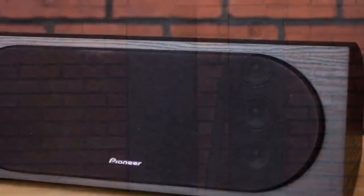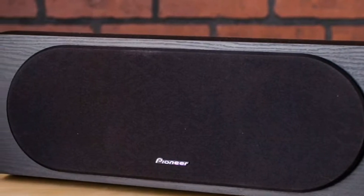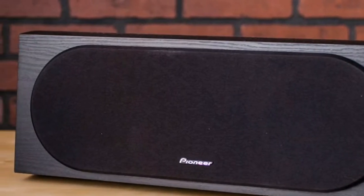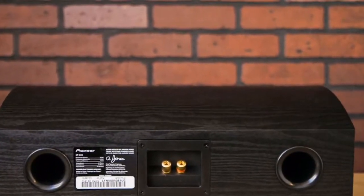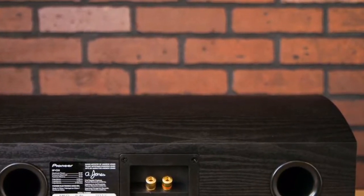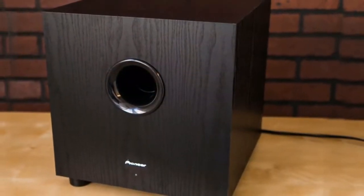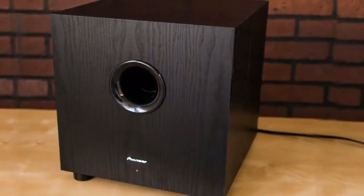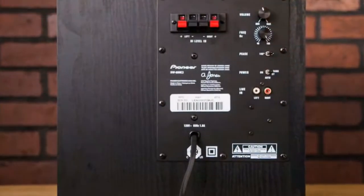For $630, you get a full-size 5.1 home theater speaker system that delivers the kind of outstanding sound quality that's competitive with systems twice as expensive. With two tower speakers up front, a jumbo center channel, 100-watt subwoofer, and two bookshelf surround speakers, it's hard to believe you're paying just a little over $100 per speaker for the package.